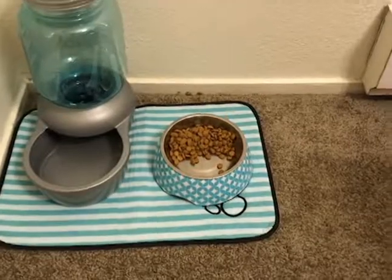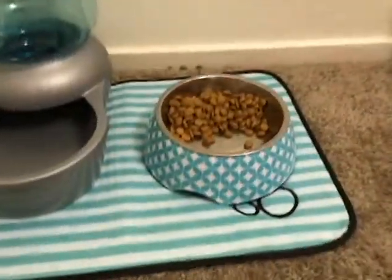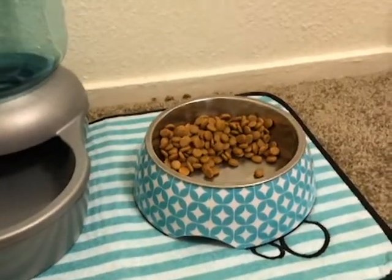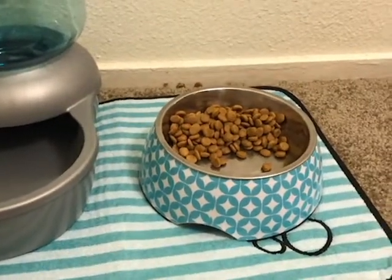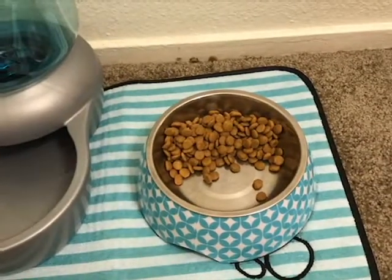And then his food dish. It's got kibble in it right now. His food dish, I believe I got at Target. It's just blue and white. It has this little kind of star patterny thing all around it, and then there's a little metal dish that goes inside of it.